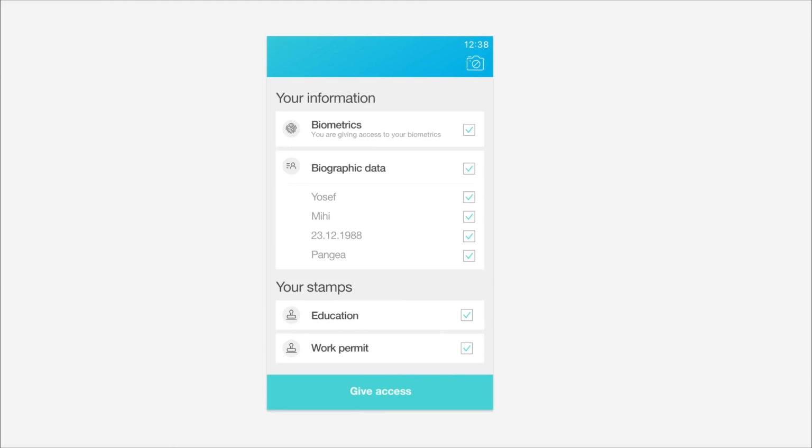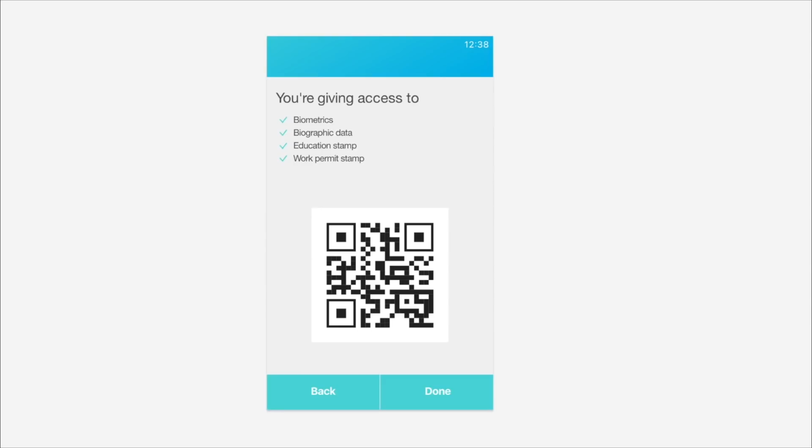The major benefit of this identity system is that Joseph is always in control of his own personal data. He determines which information is shared, who sees it, and for how long. Instead of multiple paper documents, he can use a single, easy-to-manage app.